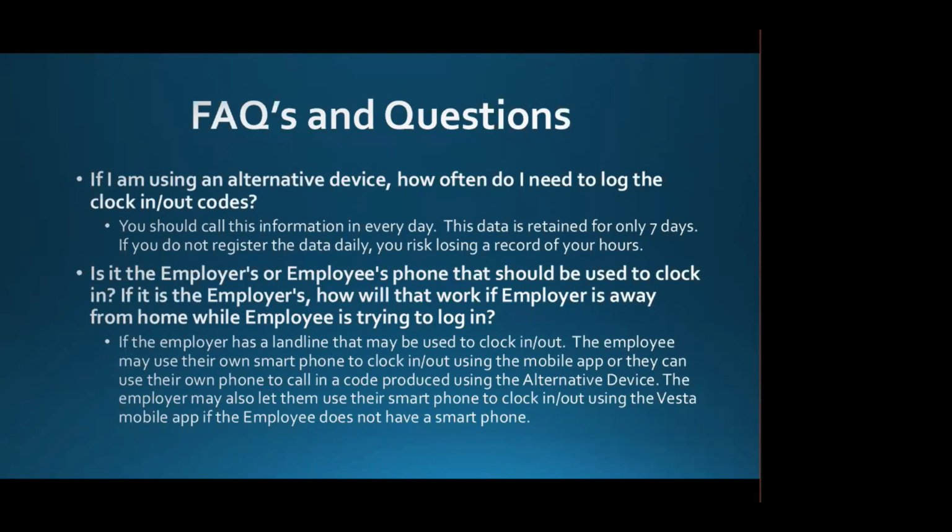Let's see. Okay, the next one is, if I am using an alternative device, also called a fob, also called a token. Kevin just said token, so that's another word for it. How often do I need to log the clock in and out codes? You should call this information in every day. So if you're using that fob, an example is you have that alternative device in the home and there is no landline, and you don't want to use the mobile app, which is the easiest way to go. But if you're not able to, you would use a cell phone and call in, and it's going to ask you for the number that's on the alternative device.